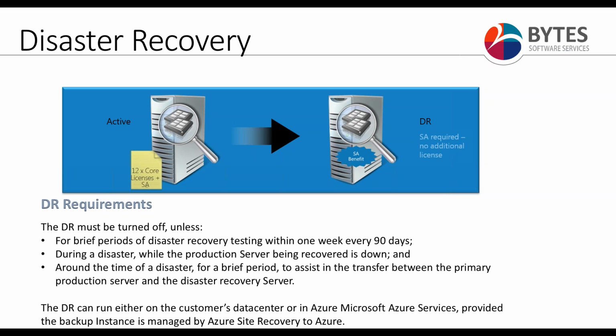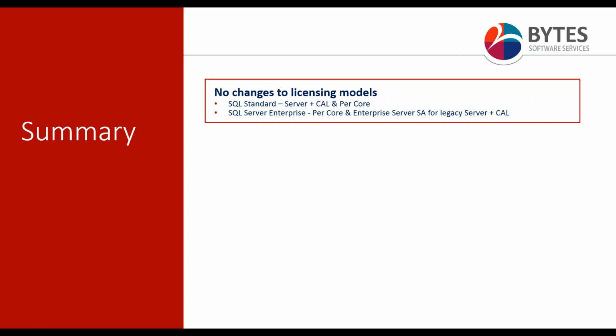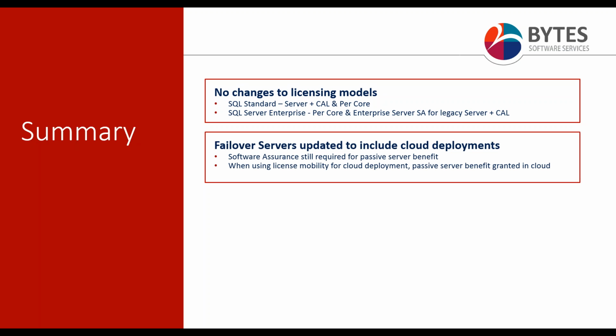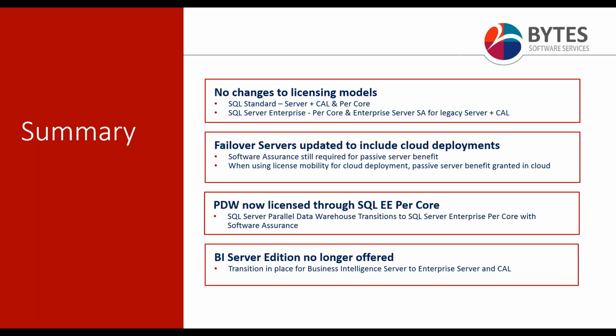So to finish, a little summary of what has changed with SQL Server 2016 from a licensing standpoint. Licensing model, apart from the removal of the core model, not any changes really here. Failover servers has been updated to give you active-passive in the cloud as well as on premises. The Parallel Data Warehouse server is now licensed with the Enterprise per Core edition. And BI has been removed, but customers with software assurance on the BI edition can run the legacy Enterprise Server and CAL license.